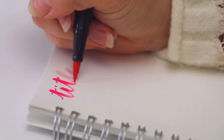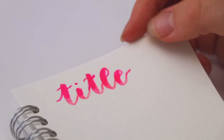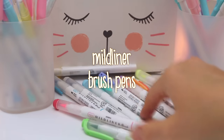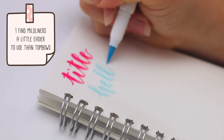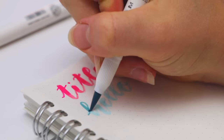brush lettering, then I would definitely start off with Crayola Super Tips, because instead of going and investing into Mildliner brush pens or Tombow brush pens, which are already a lot more expensive, I would say just try out Crayola Super Tips first and really get good at them and comfortable with them and try out everything you possibly can. There are a lot of really great tutorials on YouTube that you can watch.